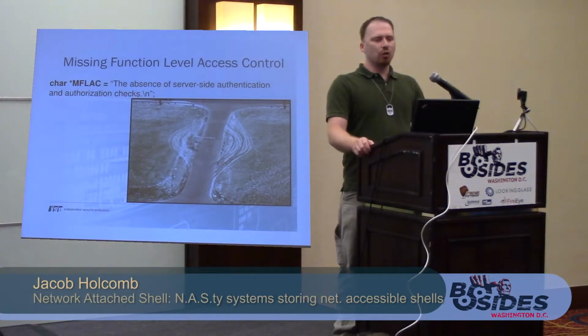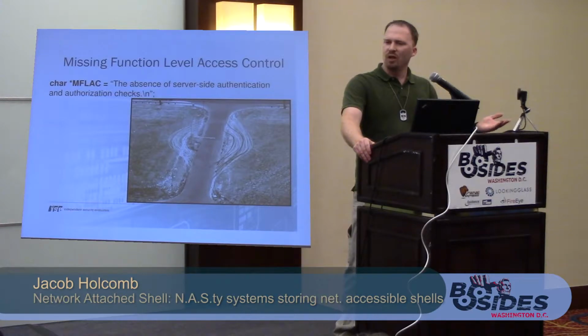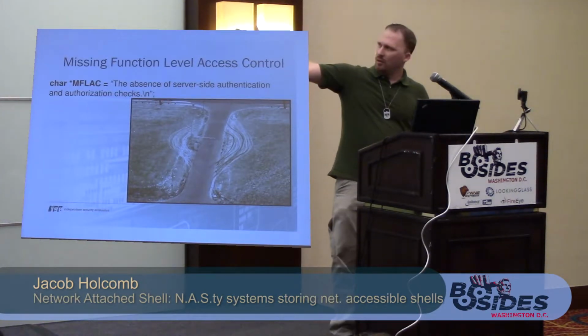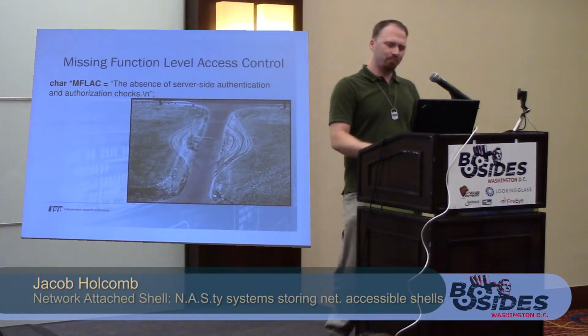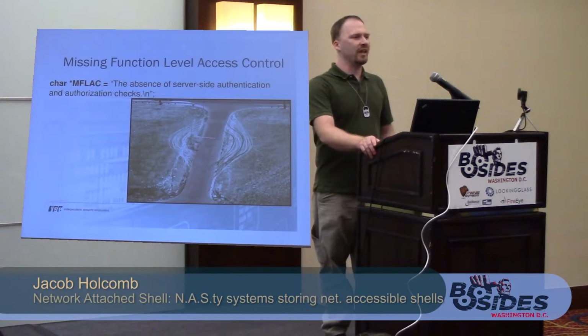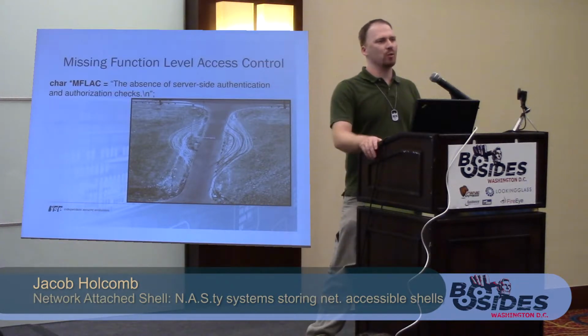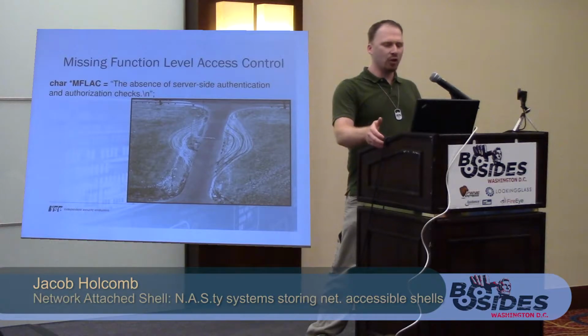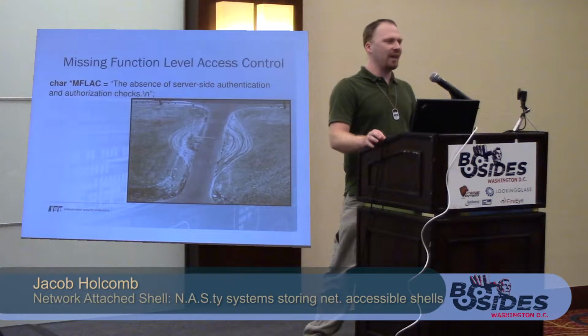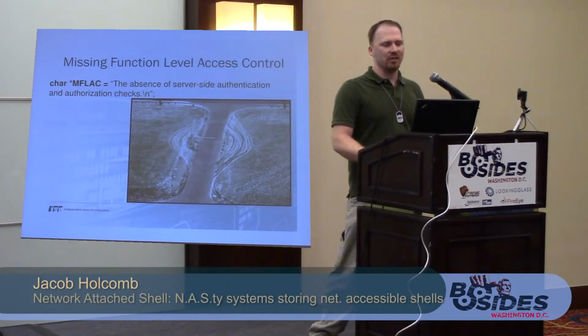Missing function level access controls. It doesn't do much good to put up a big security door when somebody can just walk around your nice gate. When you're actually performing the important task, changing a password, turning on external web access, make sure that the user that is performing that action is both authentic and authorized to perform that action.